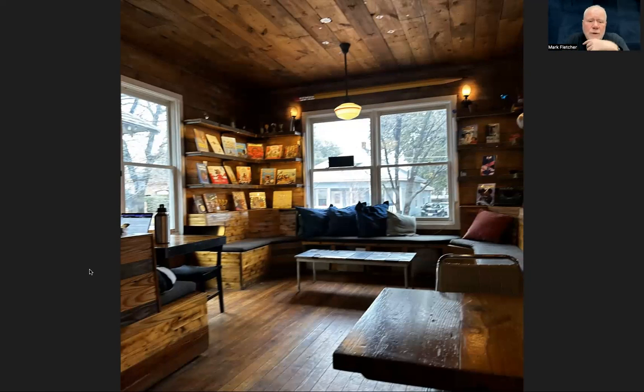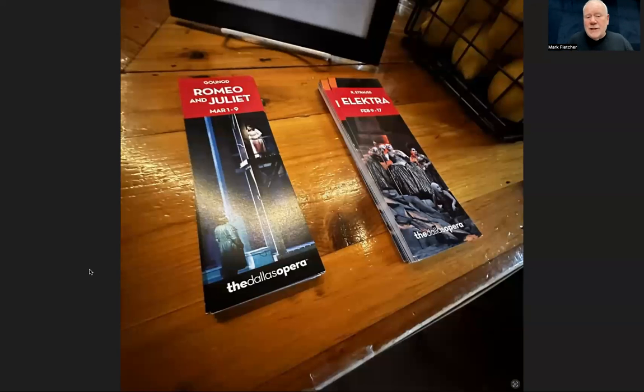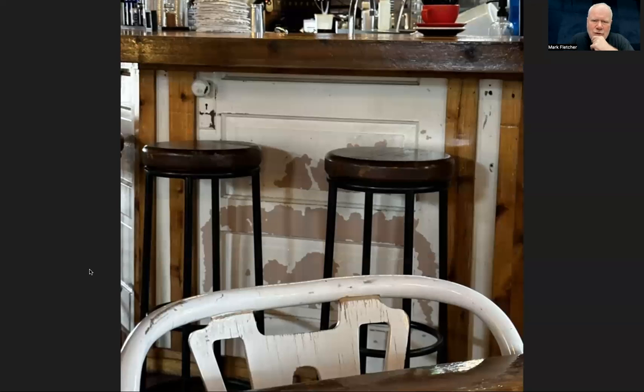You've got this kind of boxed window seat. You've got kids' books up on the wall, and there's a really nice area for you to relax and just enjoy family time. They've got these bookmarks there. These are from the Dallas Opera. Free bookmarks, just a nice little add-on for the bookshop.